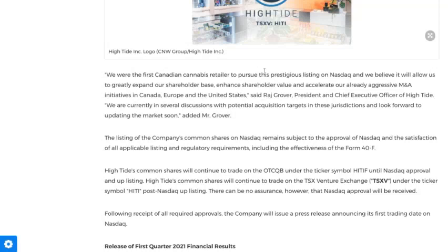And then they're going to use that to accelerate their aggressive mergers and acquisitions. They are already looking to get some acquisitions, especially in the United States for accessories, but they're also looking to expand themselves in Canada, where they are located, as well as in some European markets. We see a lot of legalization news coming from Europe, as well as the United States. There is a lot of big news, especially with the Democrats taking the power of the U.S. government. This is very bullish for legalization in the U.S. and could definitely help High Tide moving forward.